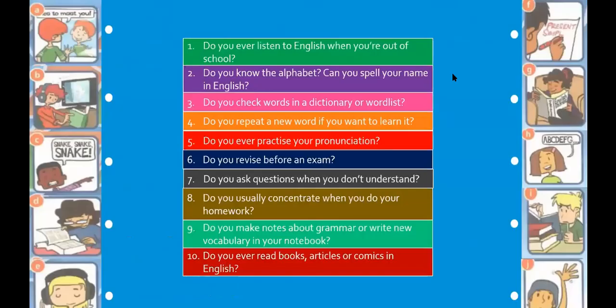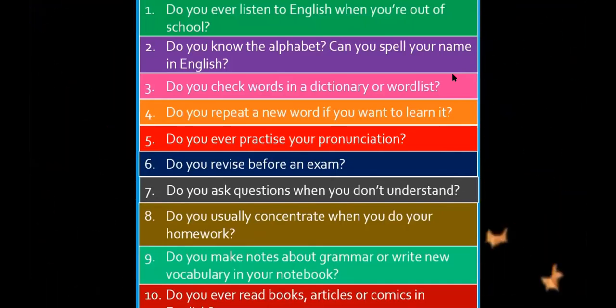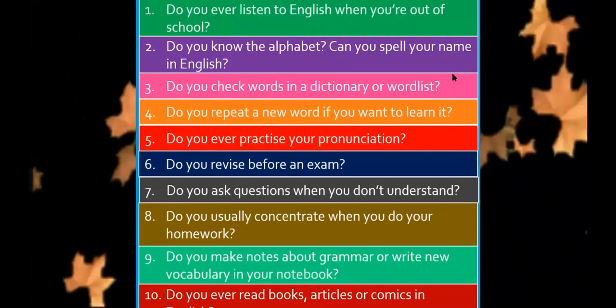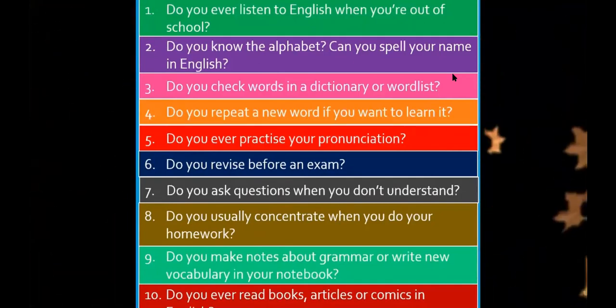This is the exercise that I extracted from your student's book on page 46, activity 1. Let's go through the interview questions one by one. Number 1. Do you ever listen to English when you are out of school? Number 2. Do you know the alphabet? Can you spell your name in English? Number 3. Do you check words in a dictionary or word list? Number 4. Do you repeat a new word if you want to learn it? Number 5. Do you ever practice your pronunciation? Number 6. Do you revise before an exam?